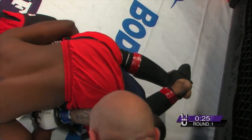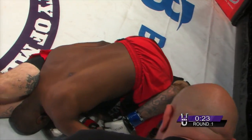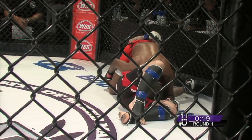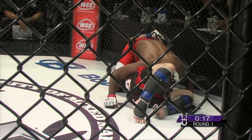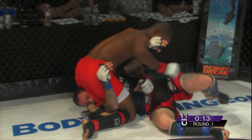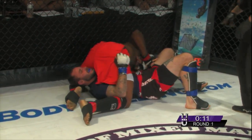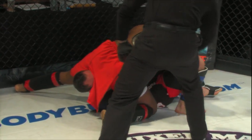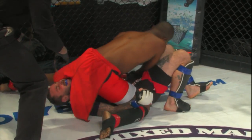Jones maintaining top control. And McGregor is definitely trying to escape at this point. Oh, he's trying to set up a reverse triangle on the back here. He is. He needs that arm. His head is back there behind your butt. Reverse triangle. And Jones going for the Kimura submission. I don't know if he has enough time to finish it at this point.